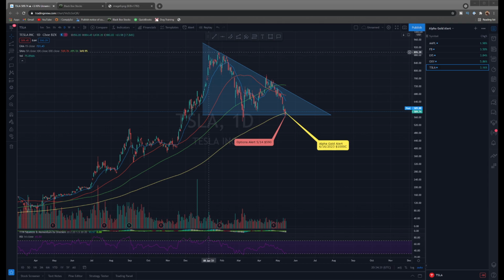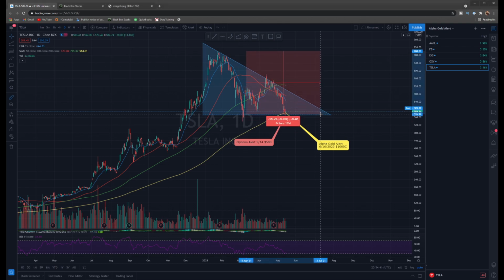Let's get into it. So Tesla has not really had a great year, to be quite honest. If you look at January 2021, the very beginning, we were trading right up here around $892 to $900. Since then, it took a significant fade from $900 all the way down to $585, which is about a 35% fade.